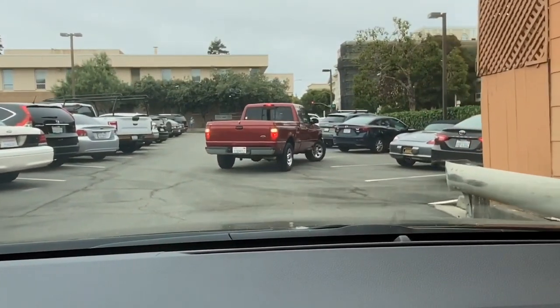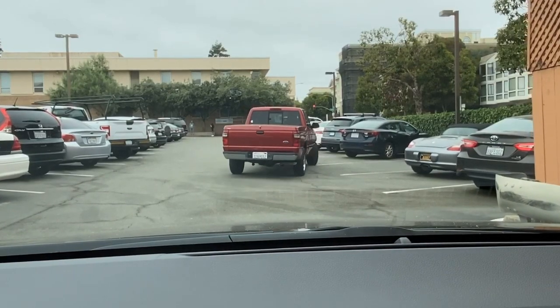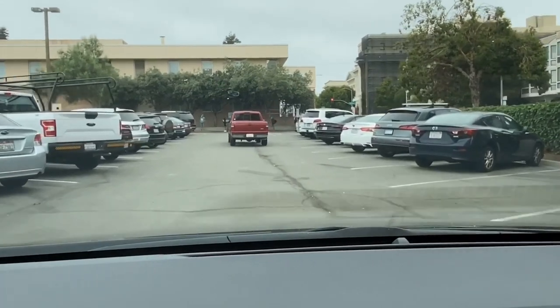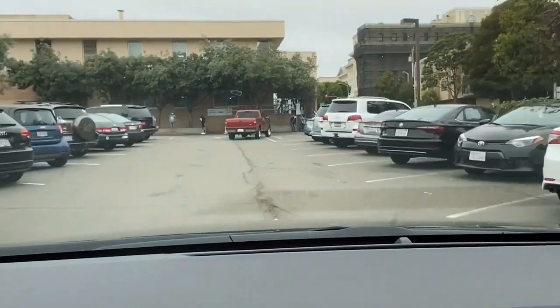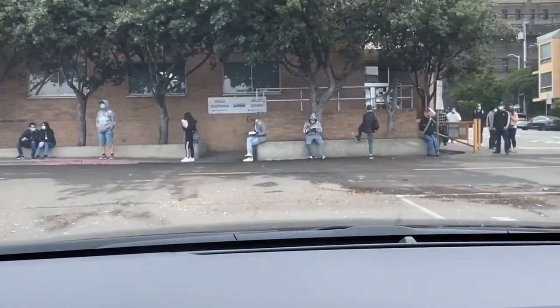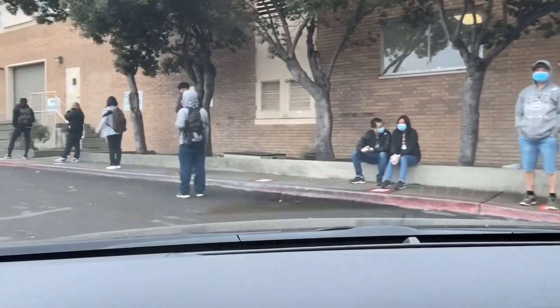Be cautious. Honk if you have to if they're coming back too much. You don't want to have an accident in the parking lot on the day of your test. You gotta yield to people. Okay.